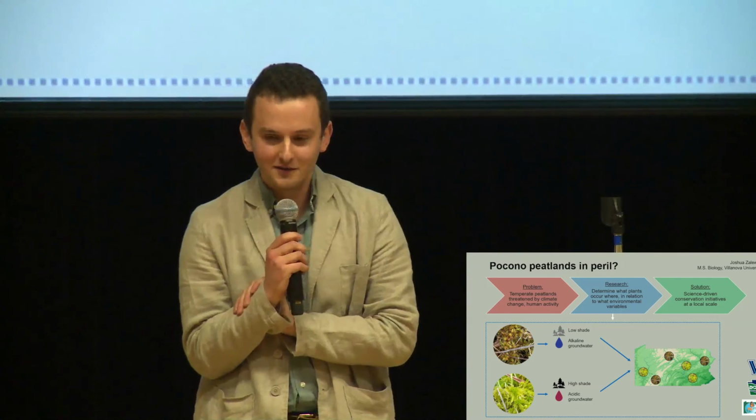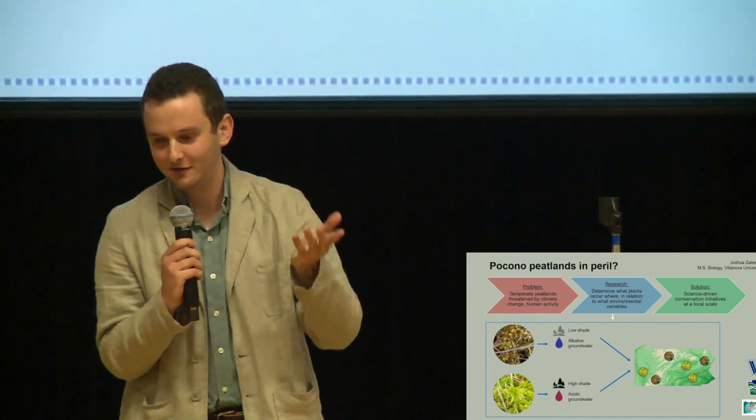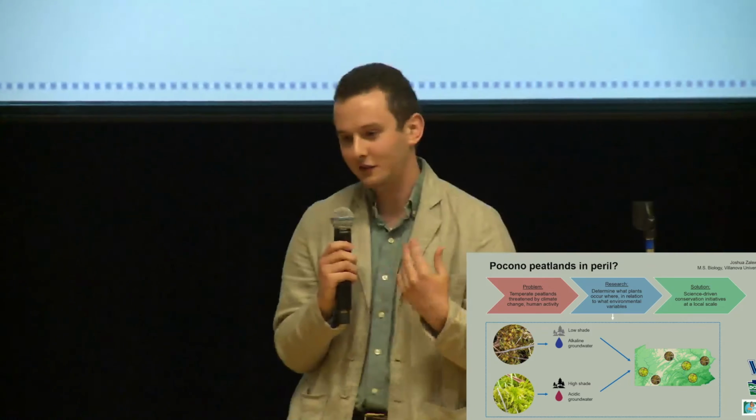So peatlands are concentrated in the boreal zone, which is just the subarctic zone, so about 50 to 70 degrees north. And they are, to a lesser extent, also in the temperate zones around the world. And there are very few in the global south, particularly in Argentina.